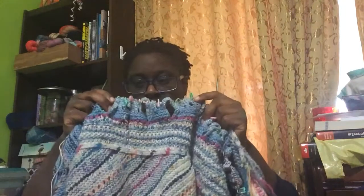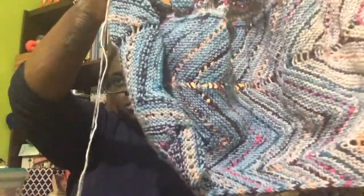It doesn't look like that much, but when you realize that there are 800 something odd stitches on my needles, it's quite a bit. So here it is so far, if you can get to see it, and it's scrunched up in entirety. It's coming along very nicely. I'm very pleased with it. So I'm looking forward to working on this and doing more.